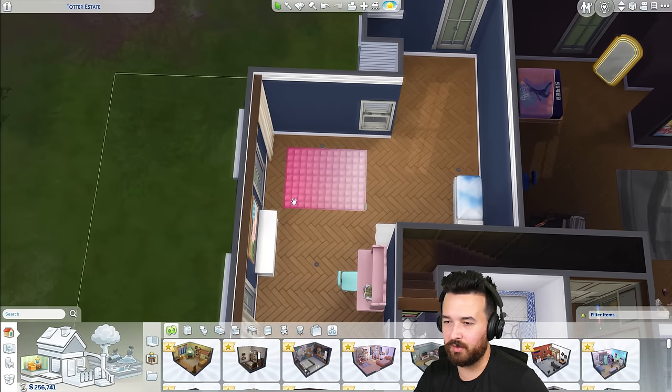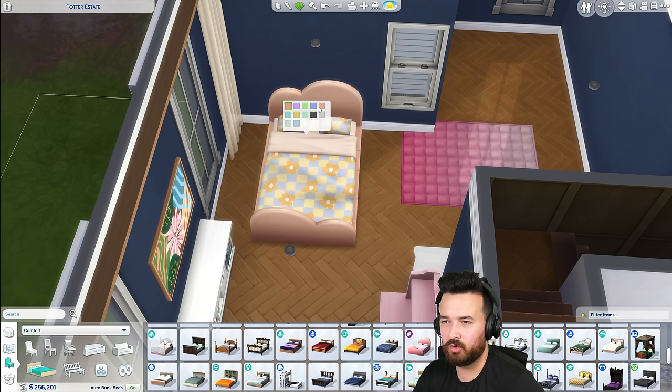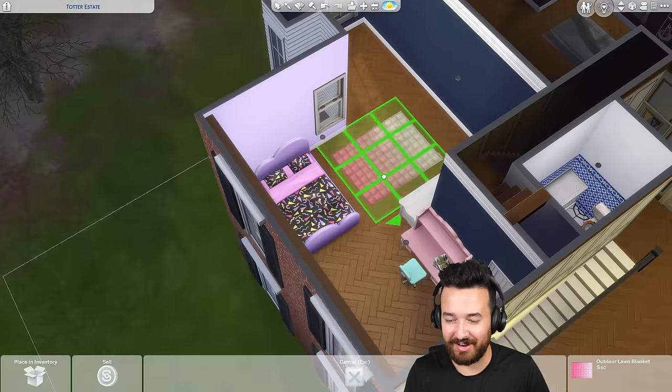I think the bed should go here. That kind of makes the most sense. I'll give her a double bed as well. Oh, let's go pastel pop. She's like a cool girl though. So should we go like the retro, kind of like that one? That's pretty cool.